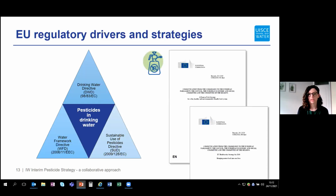There are also 2 recent strategies that have been published by the Commission as part of the European Green Deal. It's the Farm to Fork strategy and the EU Biodiversity strategy. And within these, the Commission has committed to taking actions to reduce the use and risk of chemical pesticides by 50% by 2030.